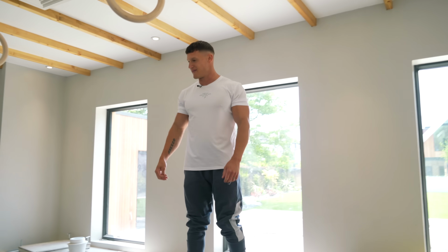Imagine being a 7-year-old kid and you have hang tough over a swimming pool in your garden. Pretty wild. I'm jealous, I wish, do you know what I mean? I'm jealous of Luca as a 7-year-old. This is going to be my diving platform, basically.